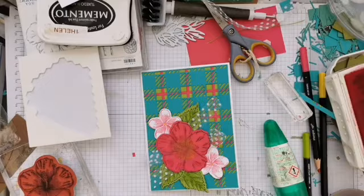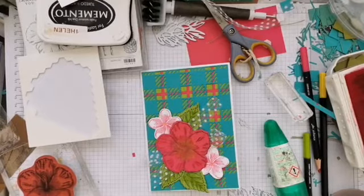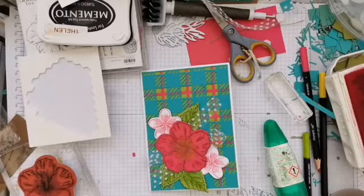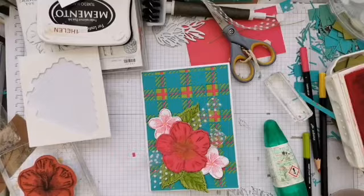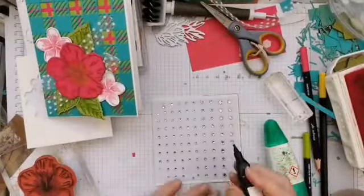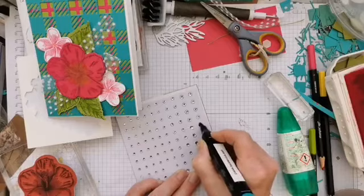For some reason my little box of pearls and things has gone walkabout, so I'll have to have a good search for that. I'm not sure where that's gone. I couldn't see it yesterday either when I wanted it. I've obviously buried it in an incredibly safe place. So we'll take some, I've got a few rhinestones here, so we'll have some rhinestones instead, and a Bermuda Bay stamping blend.